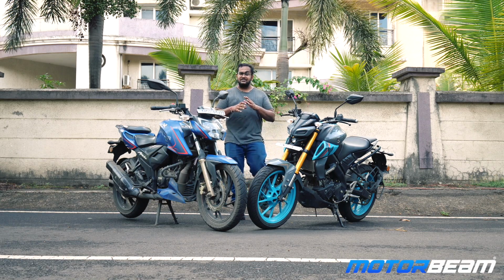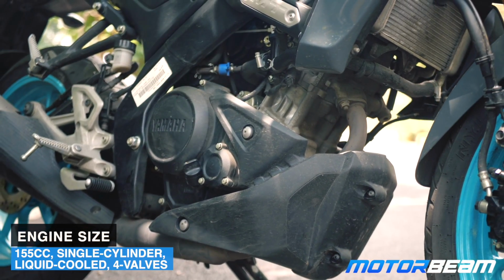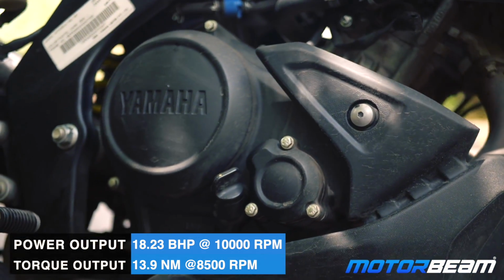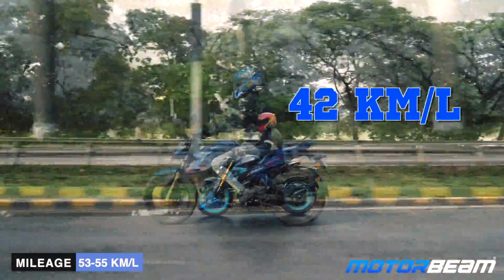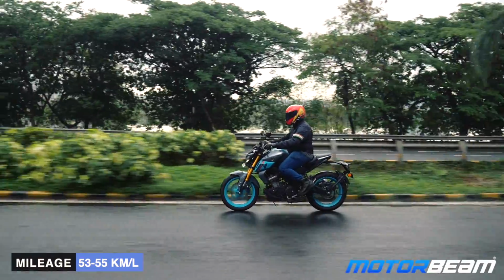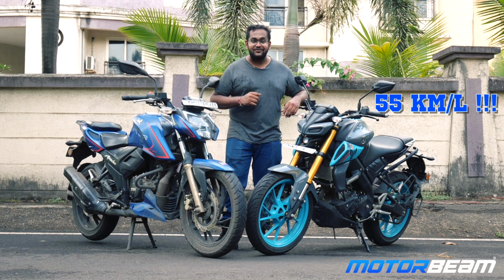Right now, everything was completely negative about the MT, but let me tell you one thing. This is still a 155, has less power compared to the 200, but it is a liquid cooled motor. It is a lot more refined. It has VVA inside. And if I compare the mileage numbers, the best I've got on the Apache is close to 40, max to max 42. On the MT, I've been getting close to 55 kilometers per liter because I've been riding it sanely. From a 150cc motorcycle which has so much performance, you don't really expect 55 kilometers per liter.